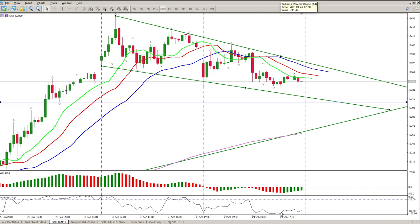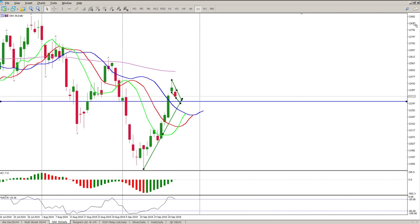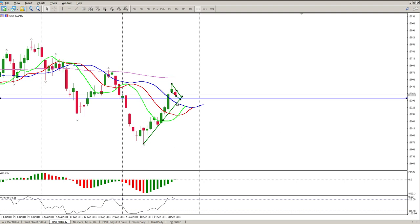So I am still looking for a long entry, not necessarily where we are right now. Maybe another visit, which to me would be the most logical one, another visit to this trend line, which coincides nicely with the 4-hour 200 EMA. And this green line here is the long-term uptrend line that we have in. Okay, so if you look at the daily, you'll see that is the current uptrend line.